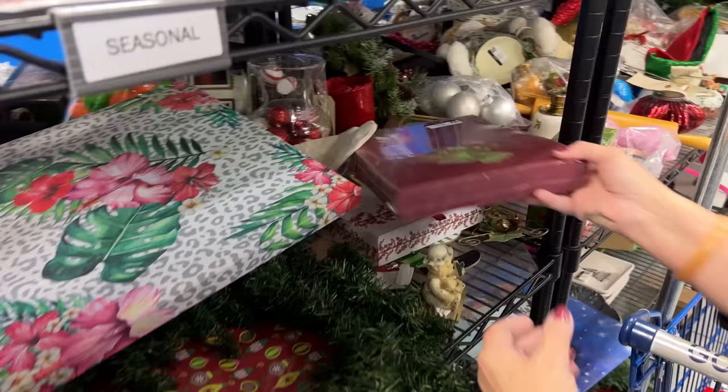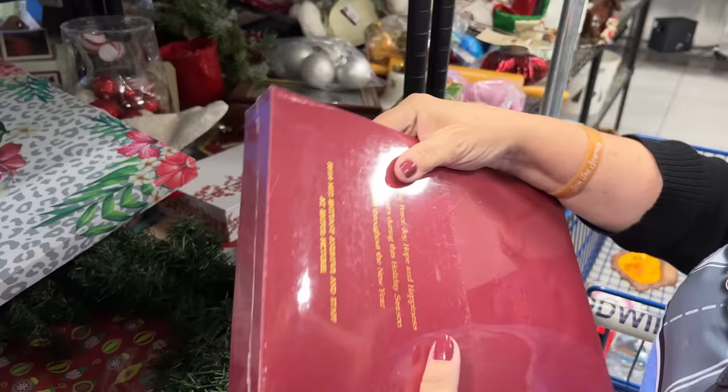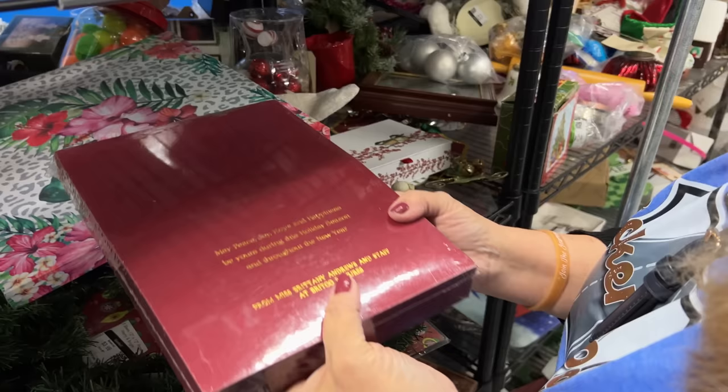Oh, this is heavy. What? Is that chocolate or something? No, it's a printing company. Oh, so it's paper of some kind. It's probably paper. It looks like it's pre-printed for somebody specifically. Exactly. So that's not a good pickup.